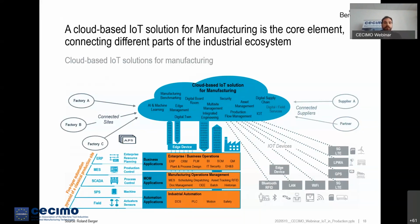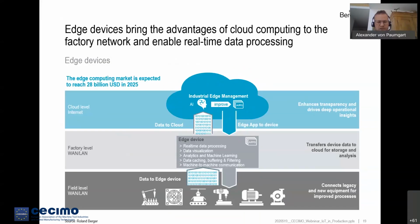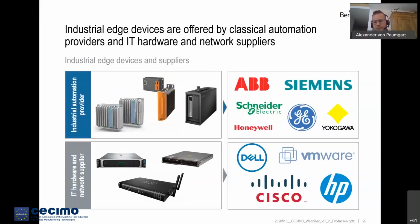In my opinion, these are exactly those two groups we already have shown here. The group with the highest interest is probably the classical automation providers, because an edge device is really a huge threat for the classic, since an edge device is quite comparable to a classical industrial automation product like a distributed control system or an industrial PC or process control system. It has more or less the same capabilities. And then, of course, the IT hardware market, they are interested to sell their products.